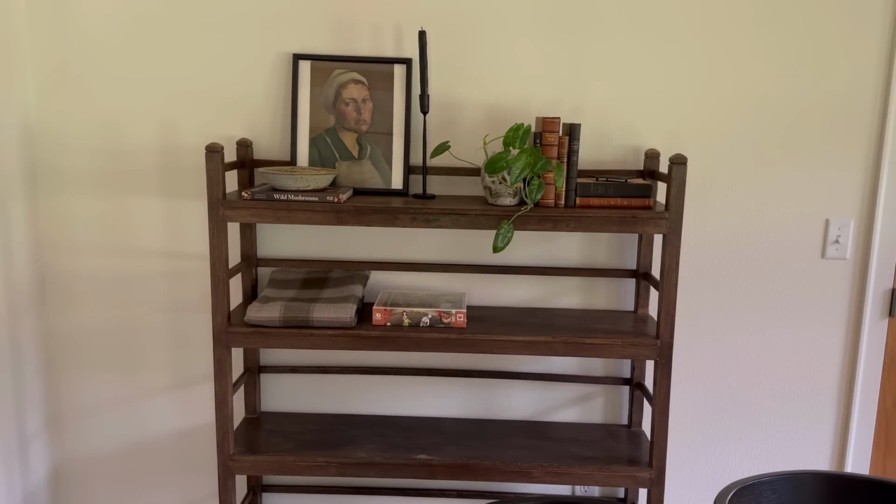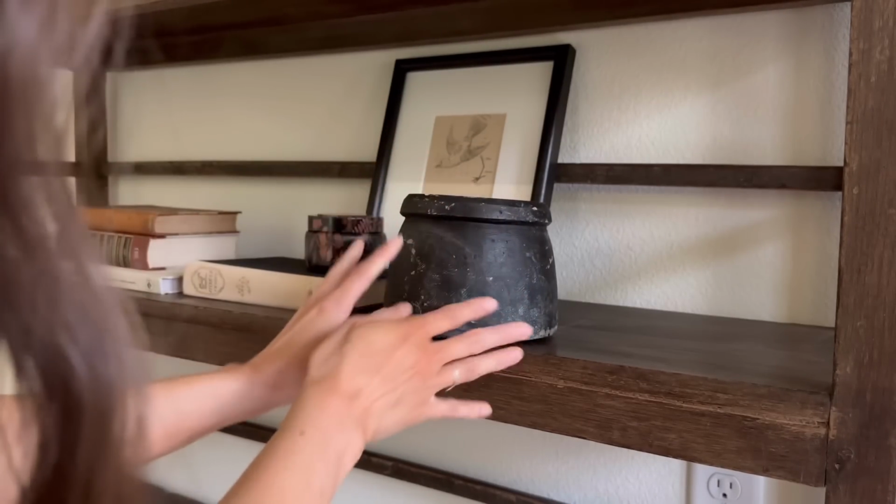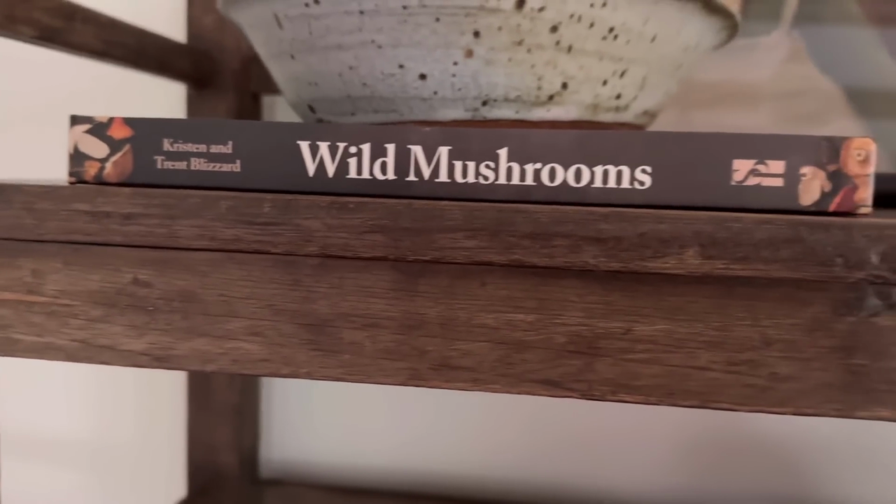All of that in mind, I'm just giving off the hint of the autumn season within these shelves. There's plenty of work left to do as the true autumnal season draws nearer.